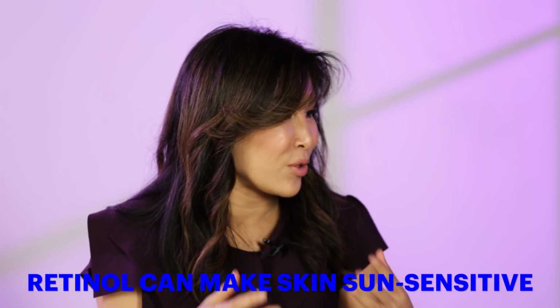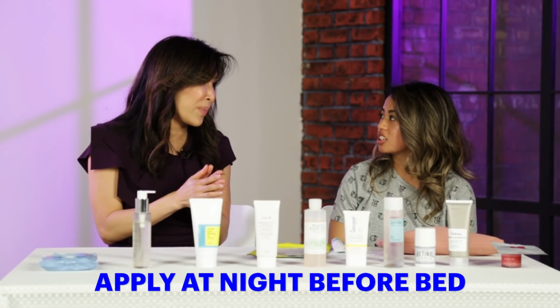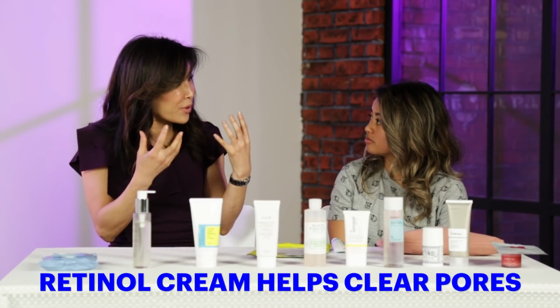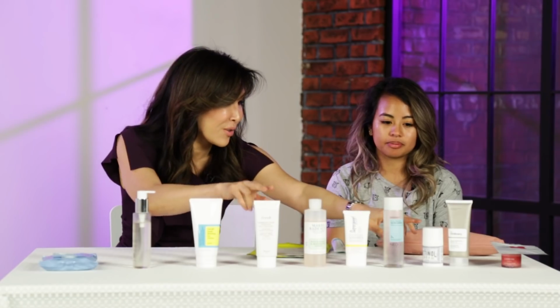I've been using this retinol cream. Is it good to use in the morning? Retinoids can make your skin a little more sun sensitive. So put it on at night right before you go to bed. And also it does help acne because it helps to unclog pores. It pushes the dead skin cells off. It does more than an exfoliator. And I just wouldn't use the retinol product on the same day as your exfoliator.